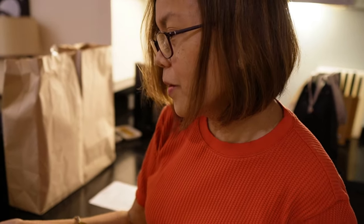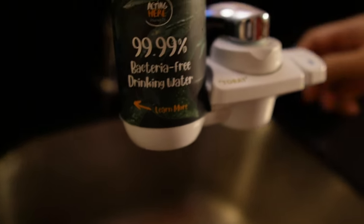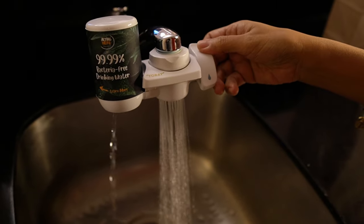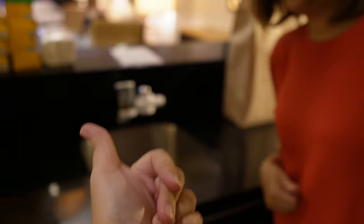They have here a water filter directly from the faucet. It says 99.9% bacteria free, so you just turn on the faucet and you can directly drink from there, or you can use this for washing. Okay, let's not waste water.